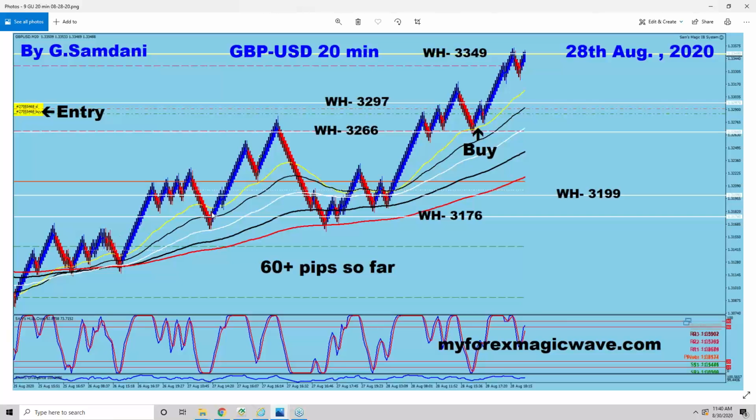This is the long entry. This was a long entry right around here, right? And this is a perfect by the book long entry, not for much, but 60 pips. And is there anything else?